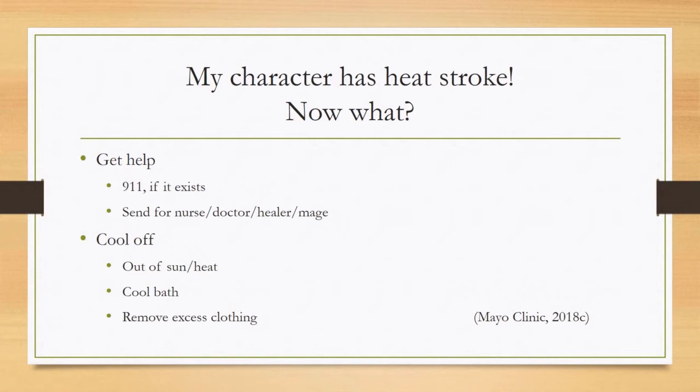If your world doesn't have that, whether it's a different planet or just a different time period, somebody should be sending for a nurse, a doctor, a healer, a mage, whatever is appropriate to your setting. Because again, this is not going to fix itself. They need help. And they desperately need to cool off. They need to be out of the sun and out of the heat.